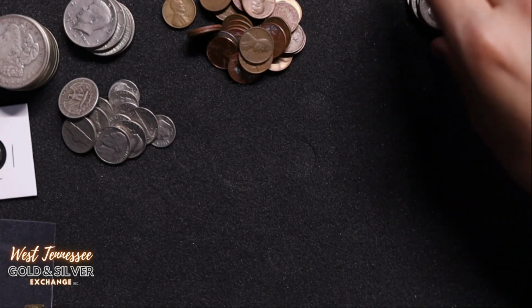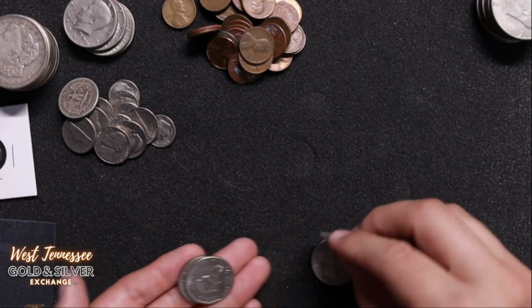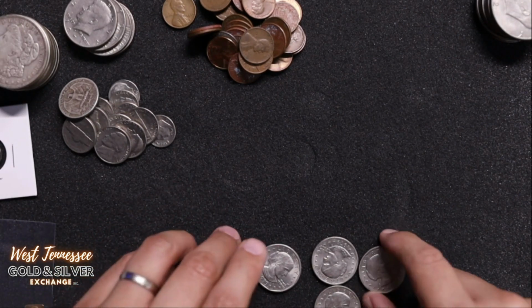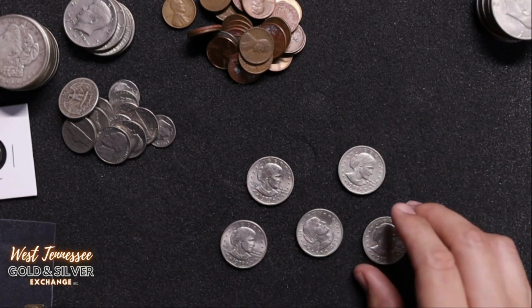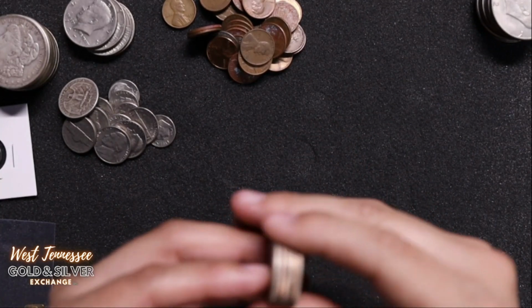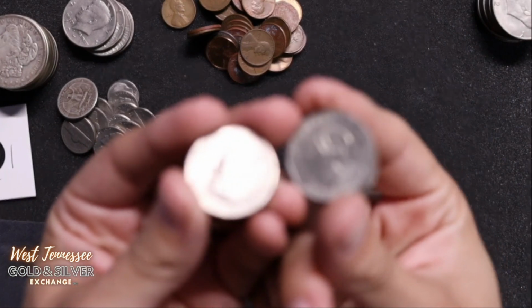For right now, let's go ahead and start with stuff that is more or less face value. So we'll start there. I got these dollars right here. I believe these are all Susan B. Anthony dollars. Some people say that they are worth more than just $1. I have not been able to find a single soul to give me more than face value for these guys. So for that reason, I actually just pay face value for this stuff.